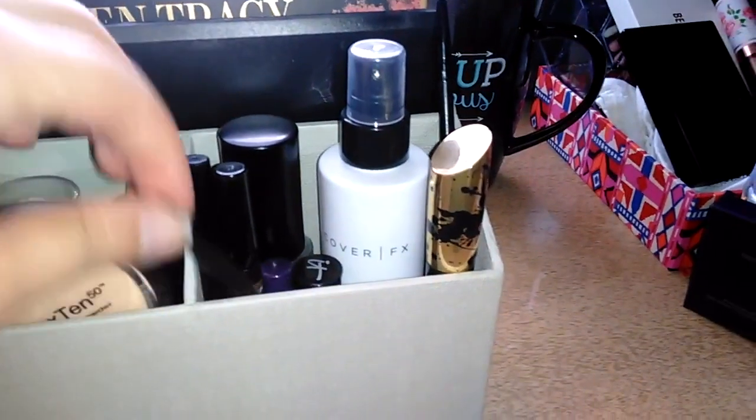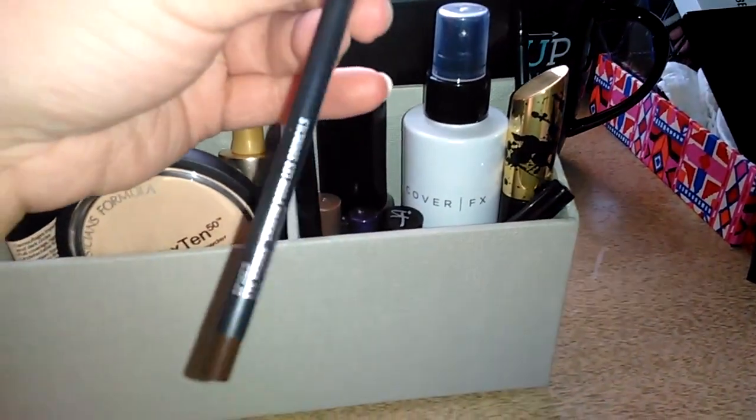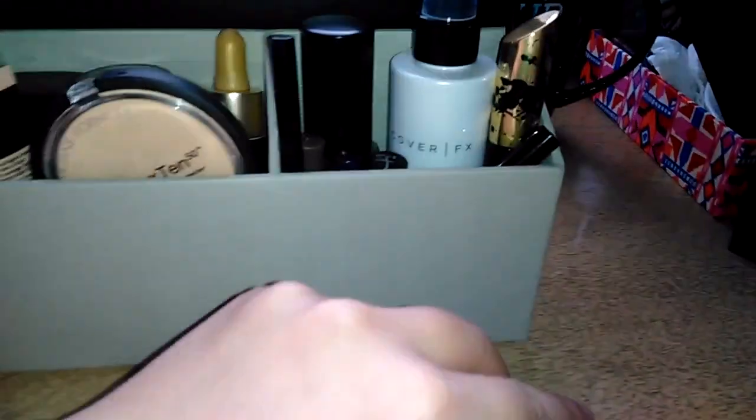A lot of these items are going to be the same. This is going to be the MAC pencil in Spiked. I like this one.